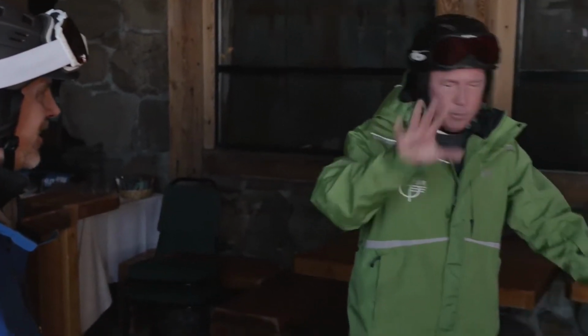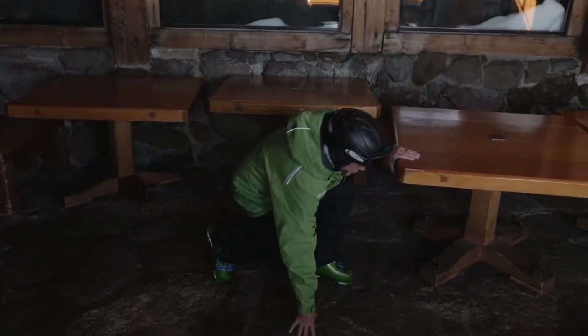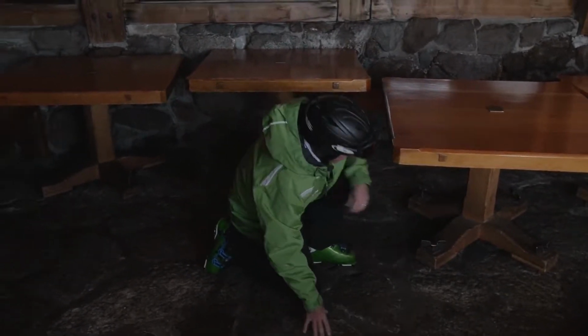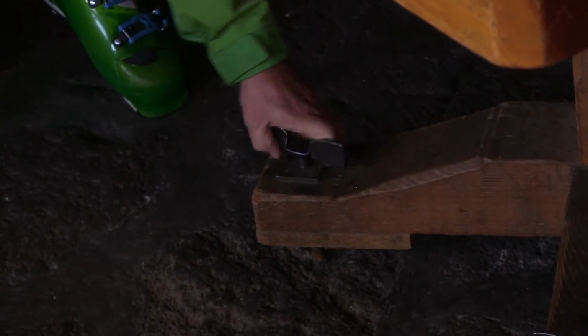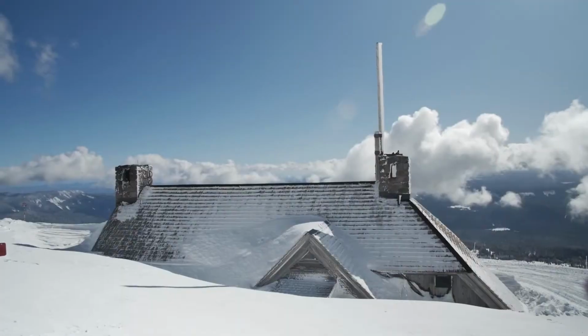Never seen this in any bar or restaurant. We've all been there where the tables are all wobbly, drinks are flying all over. These levelers are so cool. Yeah, who did this? Yeah, it's a little better than the old matchbook trick. These tables here are actually part of the restoration. That's a great location. Sign me up. More surprises on Mount Hood. That's right.